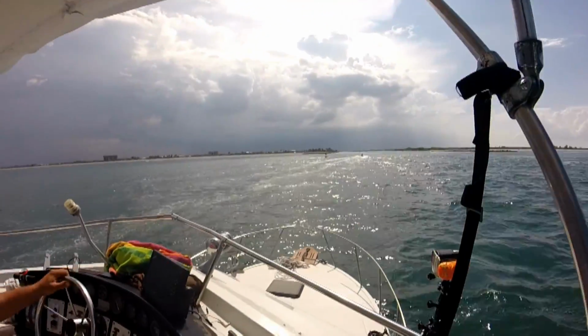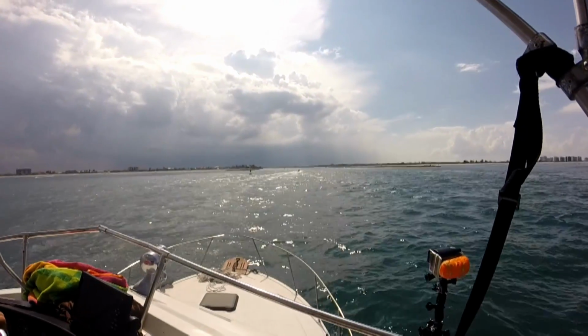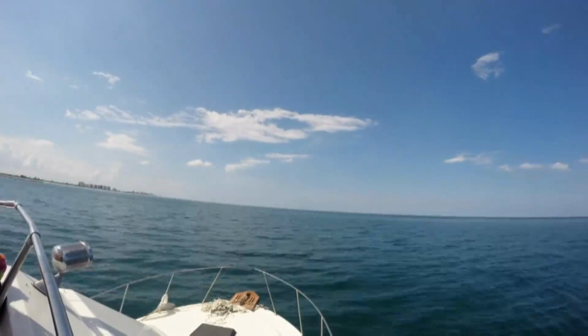The storms that we had seen over land seemed to stay there. They weren't coming out to sea. There was a wind coming from the water that was keeping it over land and actually pushing it south.